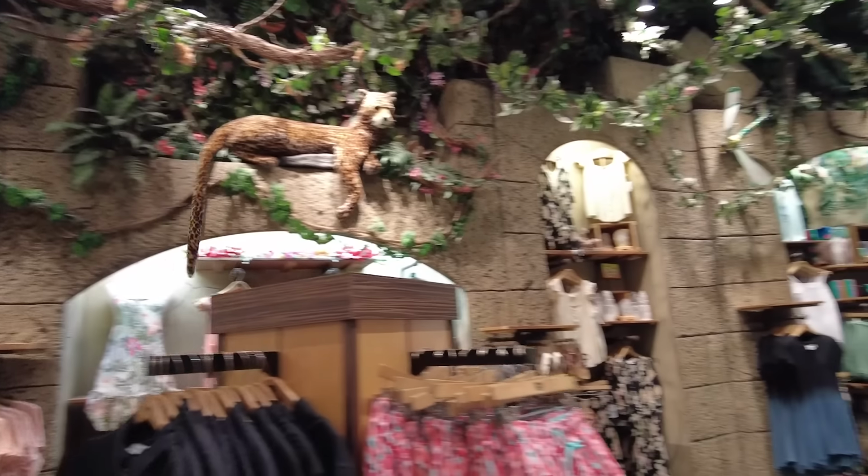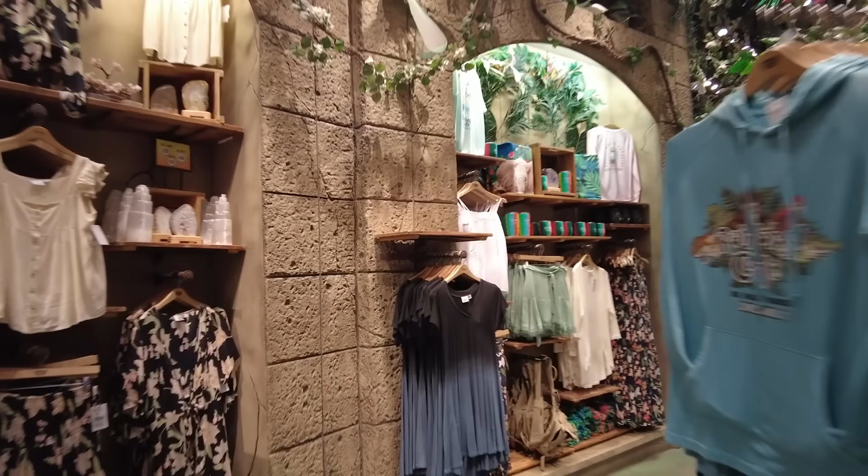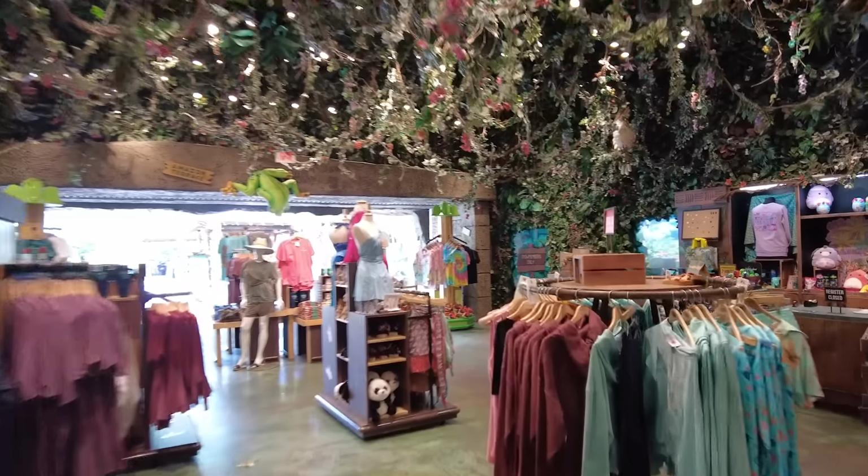But if you're coming to Disney World, Rainforest Cafe is a chain. There are other places that are going to be worth the extra money. Anyway, Rainforest Cafe merch, let's go.